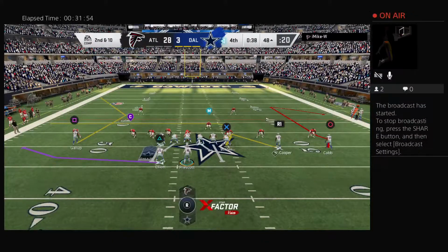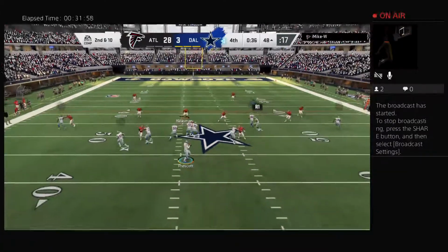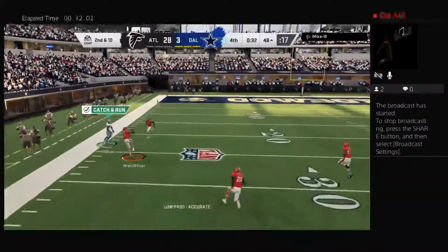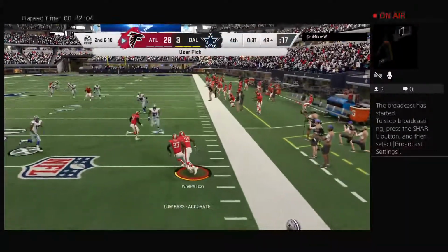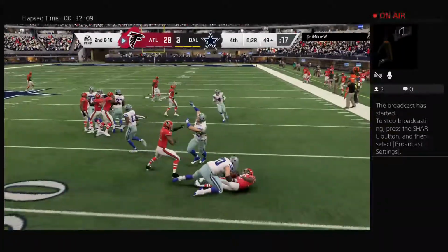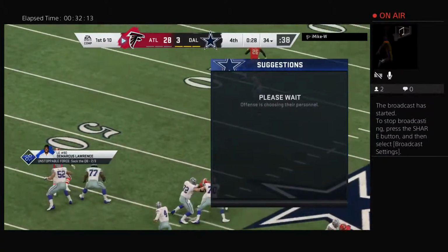An incomplete pass on 1st down. That leads to a 2nd and 10. Here's Prescott. And he's going to be intercepted a 3rd time. Picked off by Bleeding Red Wilson. And the return will be stopped at the 34-yard line.